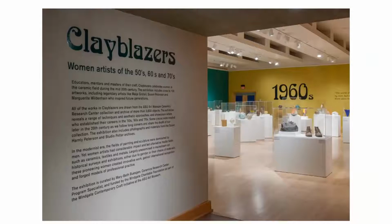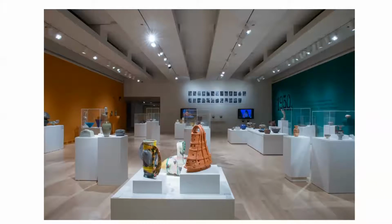This is an exhibition that I curated, and it was Clay Blazers, which was a tribute to women artists of the 50s, 60s, and 70s. So this was all permanent collection. There were about 100 objects, focusing on 40 women artists that we had in our collection. I incorporated a lot of archives in this exhibition.